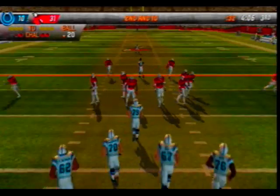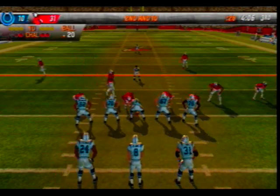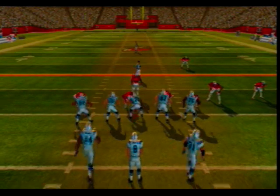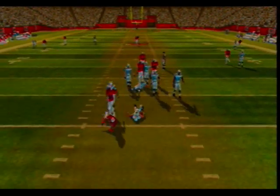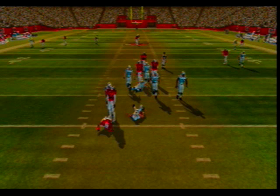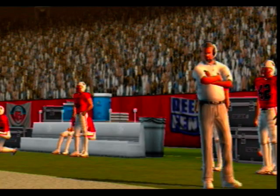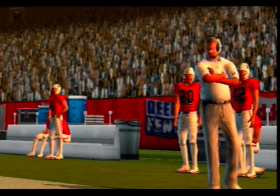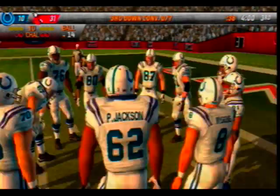Second and 10. Ball on the 20-yard line. Wiggins back in the shotgun. Uses the pump under pressure. Great job getting in there to drag the quarterback down. He picks up the sack. And he'll make two or three plays like that in just about every game.